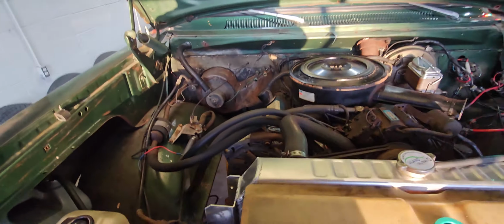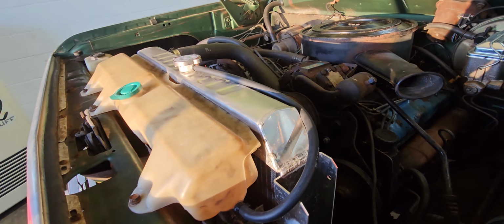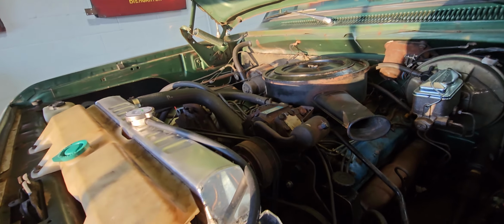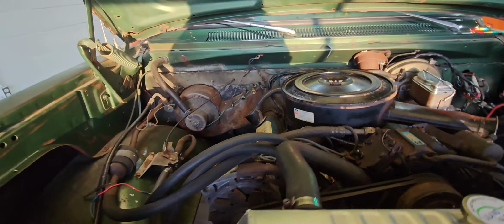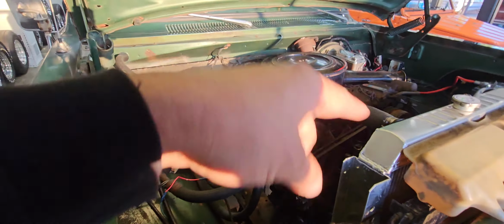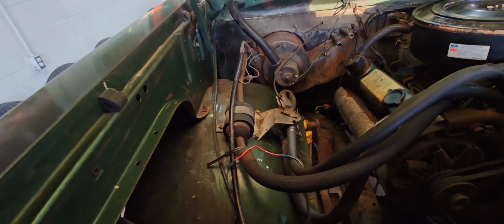Pretty much stock, unmolested under the hood. Put a new radiator in it because the original one was leaking. Master cylinder, water pump, you know, pretty much did a tune-up on the motor. Heater core started leaking once we fired it up and got it running, so it will need a heater core. Just got it bypassed for now.